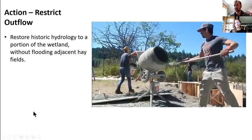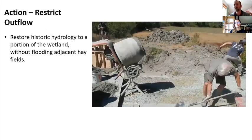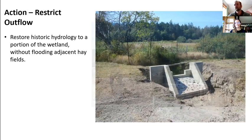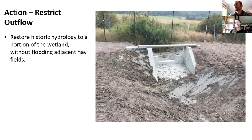And so we hired a professional construction crew and helped them out with our staff and volunteers, and the landowner, Peter, was a big help in this as well. The end result was this concrete weir as envisioned. And we left the panel out. This was just constructed last fall.